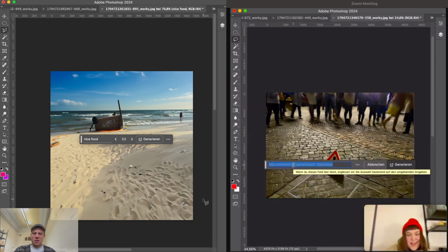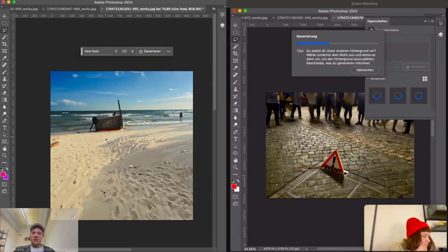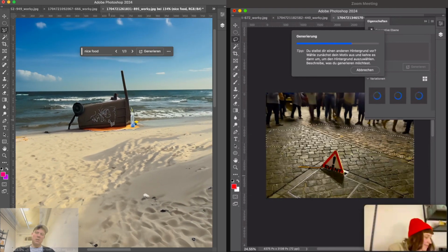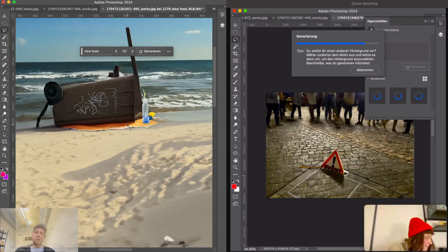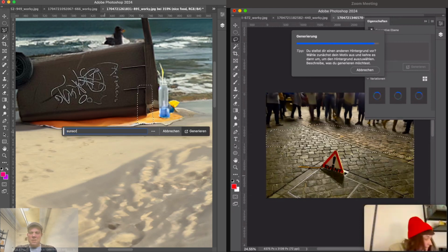Yeah, but maybe adding confetti will make it more fun. What do you think the trash bin would also like to have on the beach? I mean, now it's there on a beach towel. It has a drink or something. Sunglasses, sun cream. Sunscreen. I can put some sunscreen here. Maybe a volleyball.